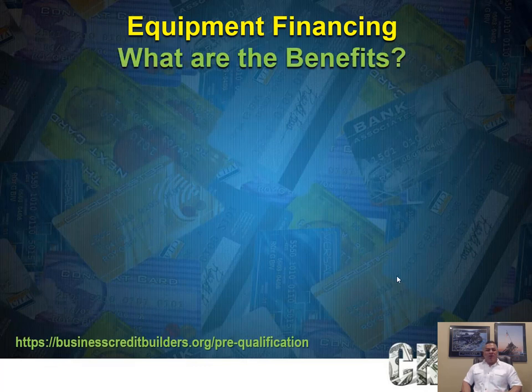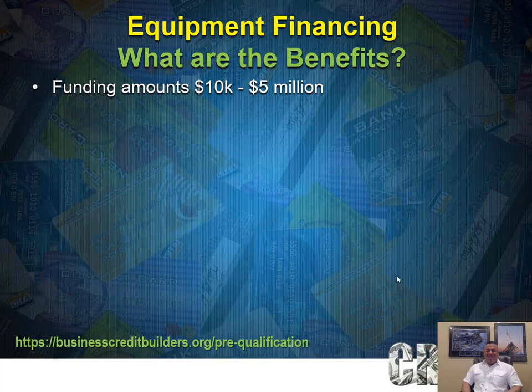Okay, so what are the benefits of equipment financing? Well, first and foremost, you can get 10,000 to up to 5 million in equipment for your business, and there's so many different types of equipment you can finance, which I'm going to get into in a minute. So this allows you to increase your purchasing power.